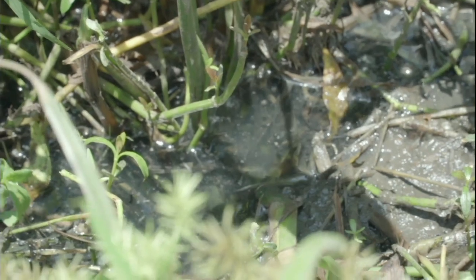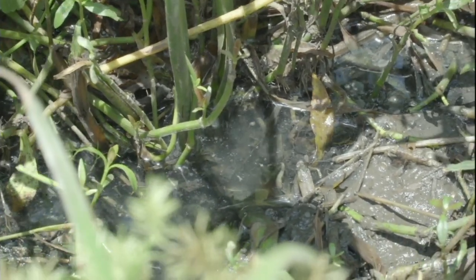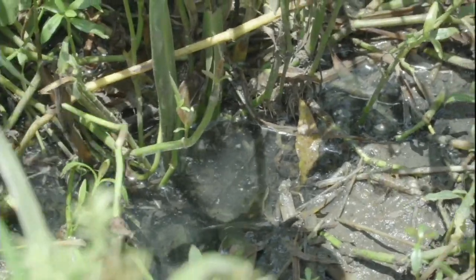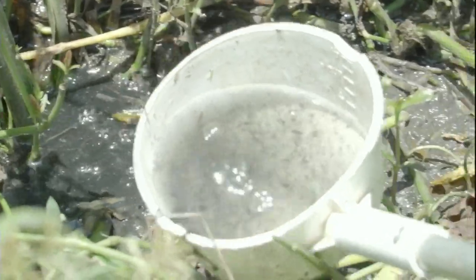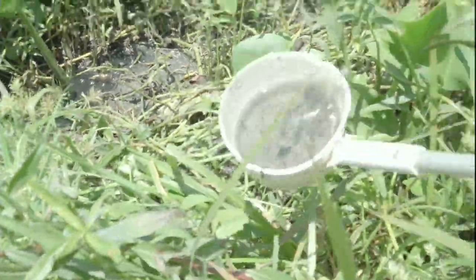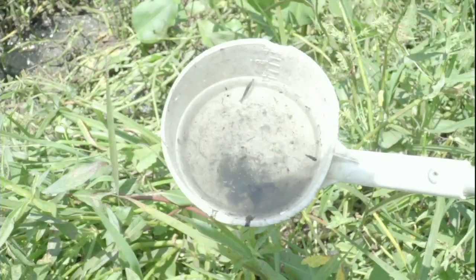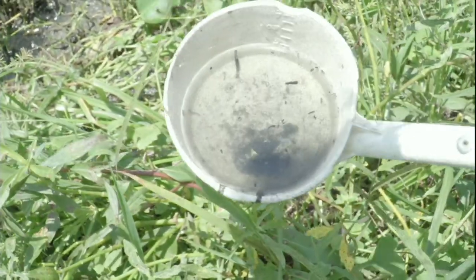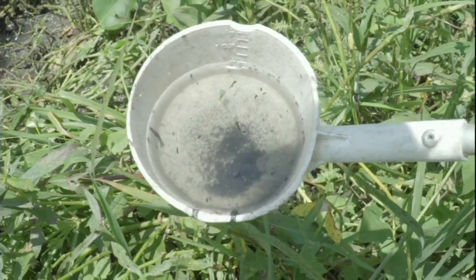You might be able to see on this one as well, this is in a ditch. You have lots of mosquito larvae and pupae that are popping around. These are sometimes called wrigglers or tumblers, and this is what our inspectors do. They use very rudimentary tools. This is a mosquito dipper, and you can see the larvae and pupae. The little larvae are elongated, and the pupae are these little comma-shaped things that are bumping around.